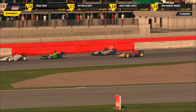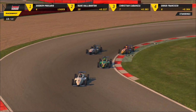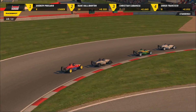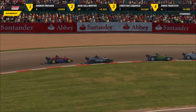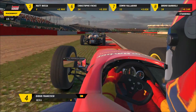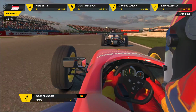No, he thinks better of it, lifts out of it. They're fighting for 3rd though, as Francisco looks to the inside, but he gets a little bit loose. And Capanga, will he be able to hold on to the spot? He has the inside line, and he gets clear of the number 8 of Francisco, so he's going to retain that 3rd spot for now. They're also jostling in the back for P number 5. That's Matt Busa, Christoph Fuchs, and Edwin Ballerino.